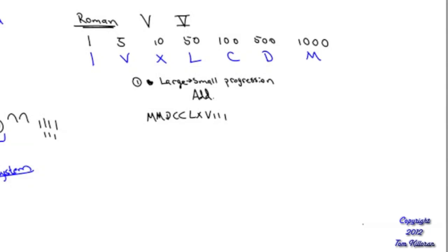All right, so this would be a large to small progression because it starts with the thousands, hundreds, tens, and ones, and every symbol after the next one is either equal to it or smaller. So all you have to do here is add. But I highly suggest you break it up this way. Here's the thousands, here's the hundreds, here's the tens, and here's the ones.